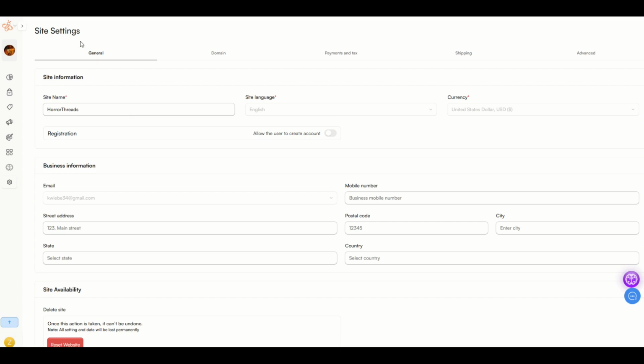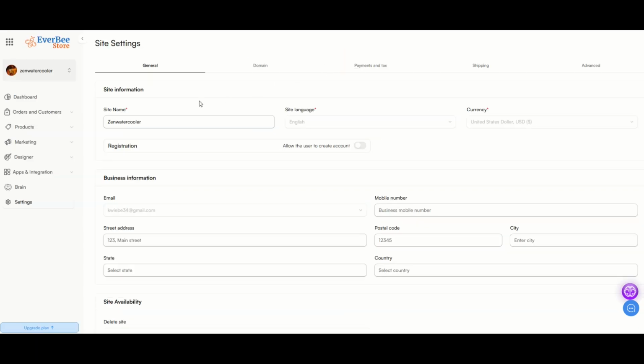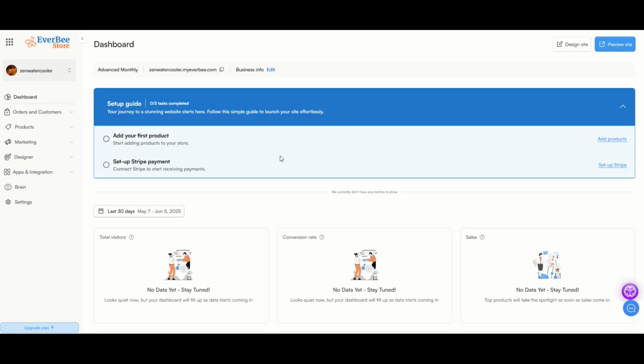Now, if you're playing around on here and you're just setting one up and you're nervous that you've made a mistake or you'd like to reset it, that's okay. You can actually reset the website here. You can delete the site. Just be aware that that's a one-way street. You can't undo that. Now in this case, I'm updating my site information here to say Zen Watercooler. And when I click the save button, we'll see here now on my dashboard it says Zen Watercooler at myeverbee.com. So this is my store.